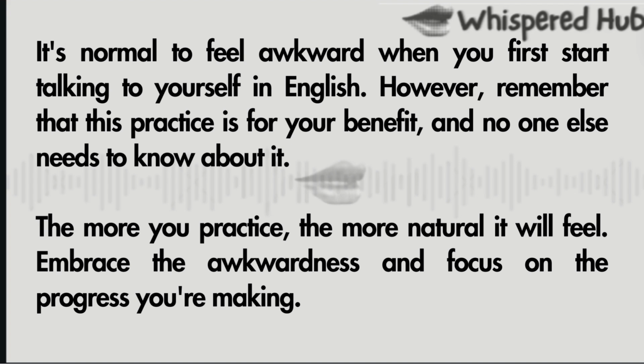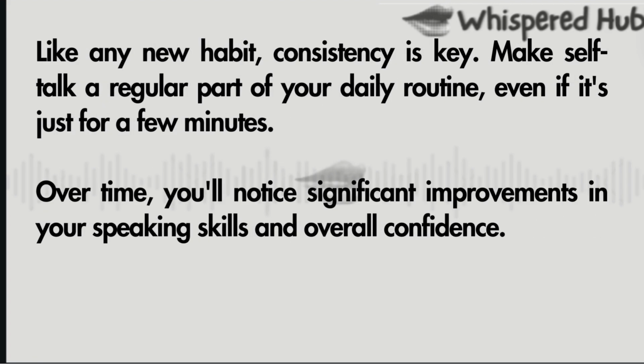However, remember that this practice is for your benefit and no one else needs to know about it. The more you practice, the more natural it will feel. Embrace the awkwardness and focus on the progress you're making. Like any new habit, consistency is key. Make self-talk a regular part of your daily routine, even if it's just for a few minutes. Over time, you'll notice significant improvements in your speaking skills and overall confidence.